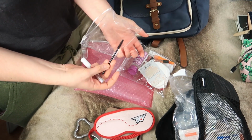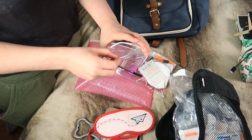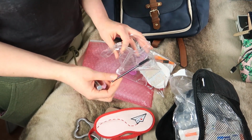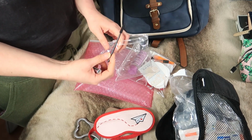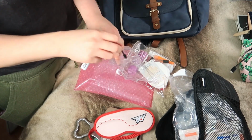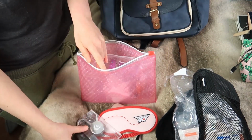Now you say, mascara wand, why do you have a mascara wand? But I have just had my eyelashes LVL'd, essentially, like tinted and curled, and I'm not actually feeling the need to wear mascara that often. I certainly won't be popping it on when I get off the plane in a desperate rush. I'll just brush through my lashes and then I'll be on my way. So that is everything in the pink bag.